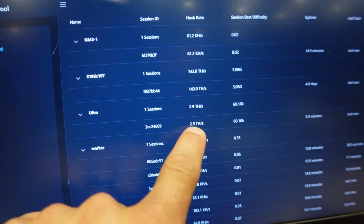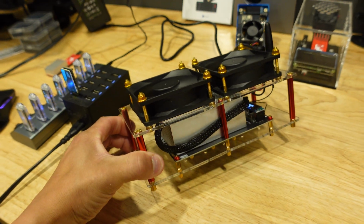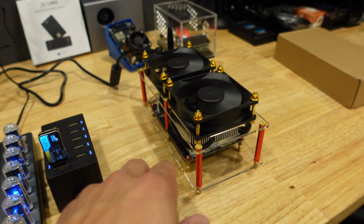So the Ultra is definitely that 3 terahash unit. And that's this guy right here. So 3 terahashes at 80 watts. That's not bad. That is not bad at all. And this thing's a freaking beast of a unit.